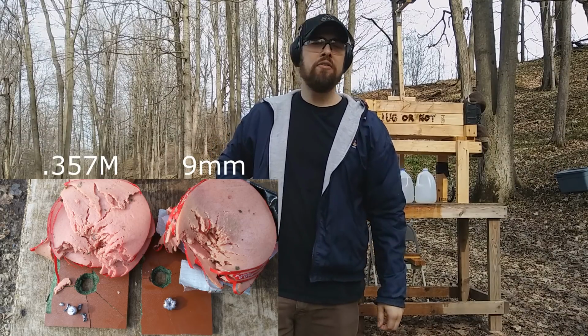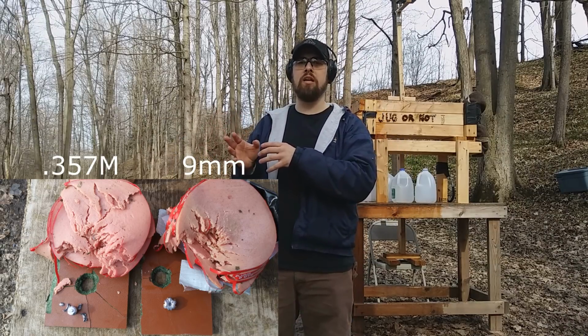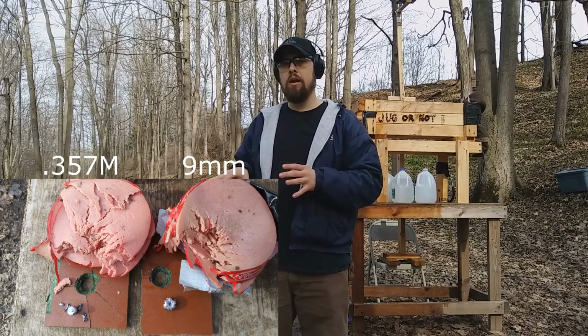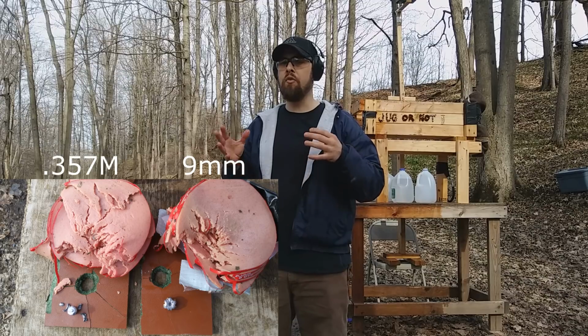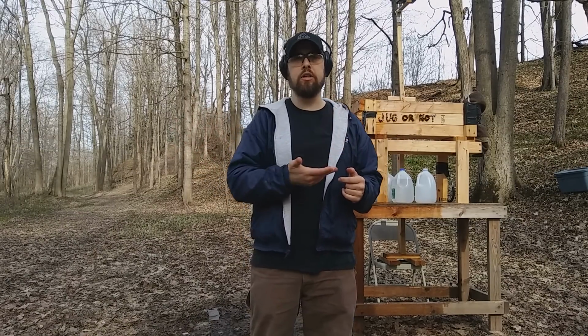So overall, comparing these two different ammunitions, I compared them both because the power level was about as high as you'll go in each given firearm with Federal. And what I'm seeing here is there's definitely a difference. Now for me, if I had to pick one right now to defend myself with, and I knew I was going to have to use a gun tonight, I would certainly go with the 9mm.